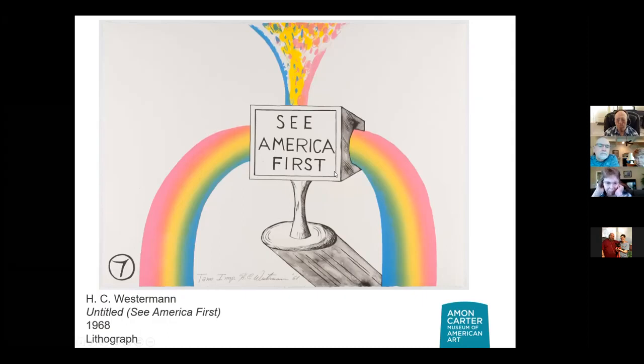He was really interested in cyborg type things, and so this is kind of an example. He would integrate these robot-y type things into some of his artwork. So it's really a rainbow machine.